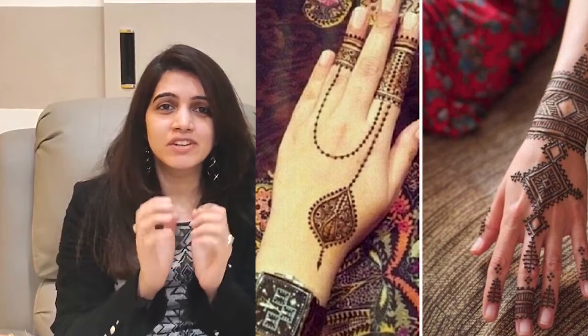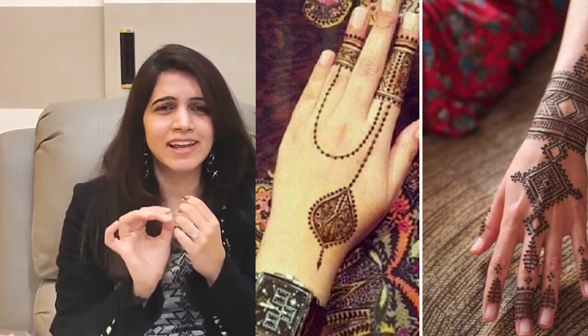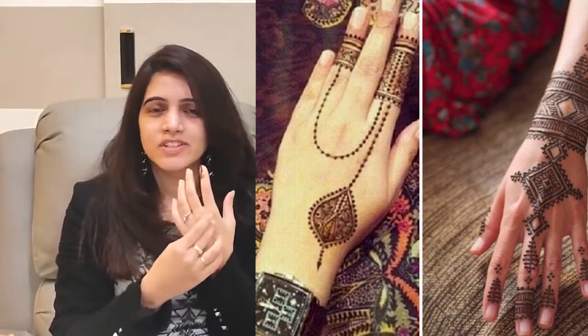Again, this is not something really new, but it still looks really good. Especially at the back of the hand, it looks very elegant. Some small designs, because you don't want to go all out, so you can just get a Mehndi jewelry done, or a Mehndi lace glove.